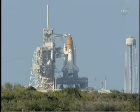NASA Test Director Steve Payne is going to be polling all the engineers in firing room 4. Mission Management Team Chairman Mike Moses will be polling members of the MMT.